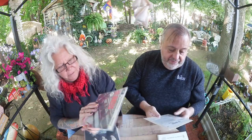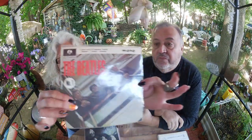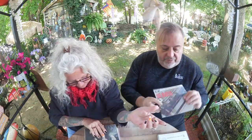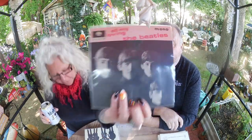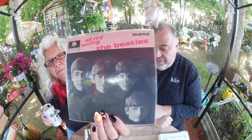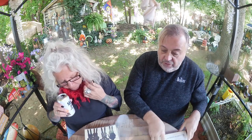Oh my God, Beatles Number One. These are so cool because they look like little LP covers. And most of them have not been played. Oh yes, they're minty fresh. All My Loving, The Beatles. Oh, they're all mono. Oh, that's right, the British were all mono.